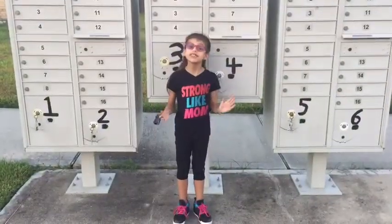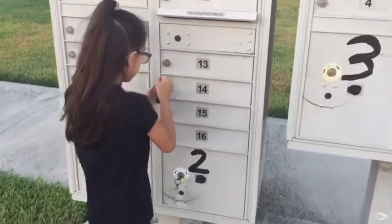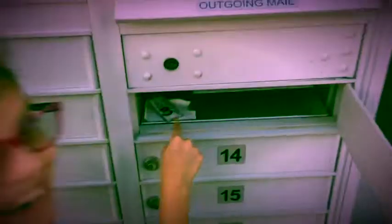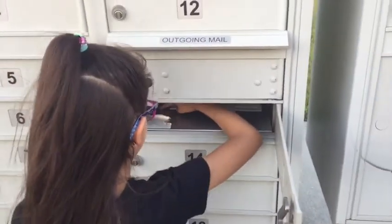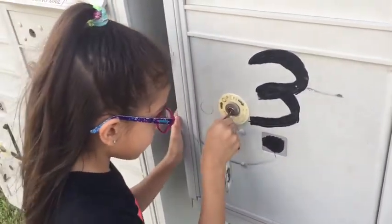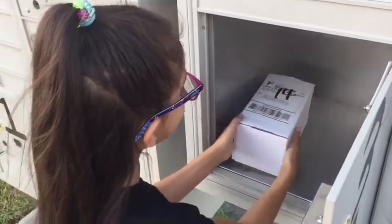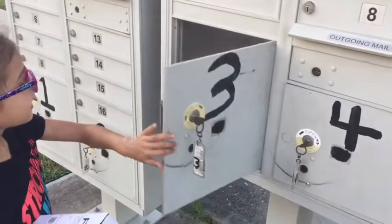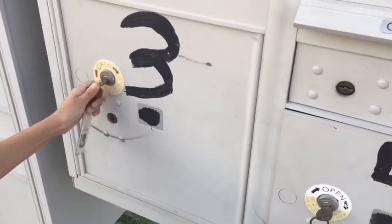Well, I've been checking the mailbox every day because someone said that they were going to send me something. And let's see. This is to check. All the other ones were taken except for six. Yeah, it gets stuck there.